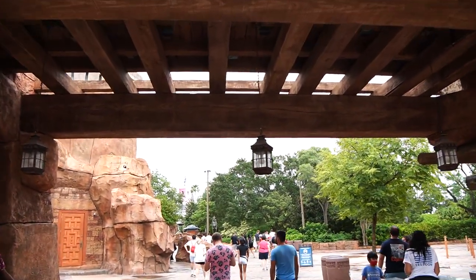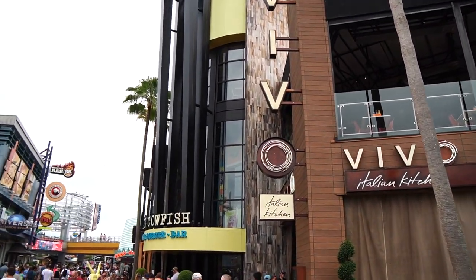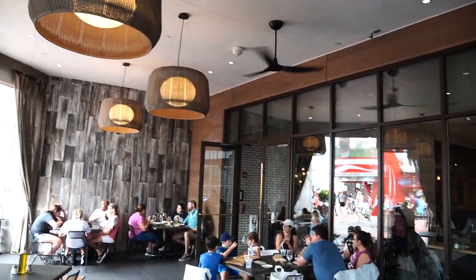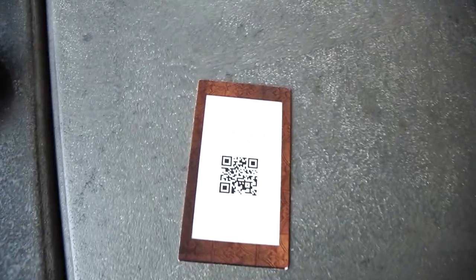Now we're gonna head over to, I think we're gonna try to eat at Vivo. Vivo is the Italian restaurant just underneath Cowfish. We've only eaten here once, but we really, really liked it, so we're headed back again. They told us that inside was reservation only, but the patio was seated right away, so we just sat out here on the patio.